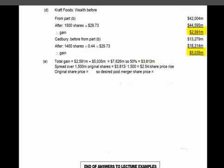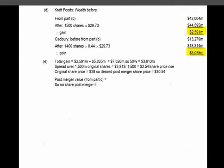Well, we know from part C that the total value of the group is 62,902, including the synergy. And if we want to get back to a share price of 30.54, then the number of shares that we're going to need will be that amount which, when divided into 62,902, gives 30.54 as the resulting share price. So the calculation here is 62,902 divided by the share price, and that's going to tell me that I need that number of shares post-merger.